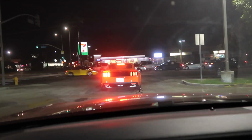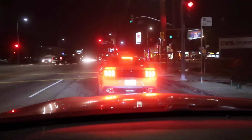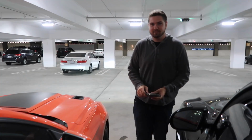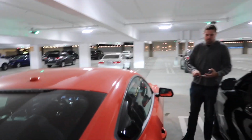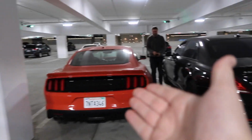I like these Roushes. I need to review one for sure. See, there's the real James right there in the Camaro, and then there's the fake James here in the Mustang. It says the Ford emblem on the ground. It's kind of douchey, but I like it. It's a good looking car.